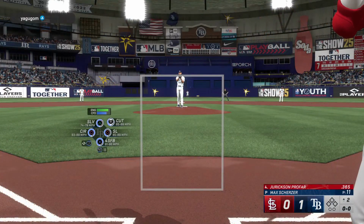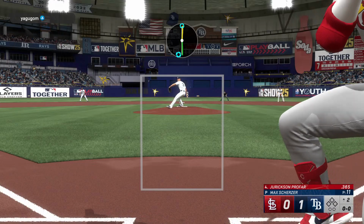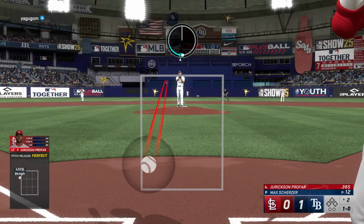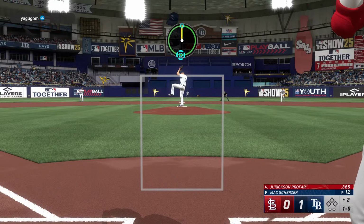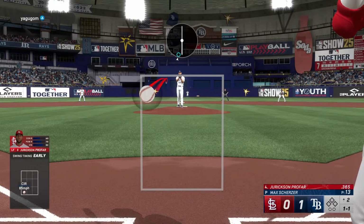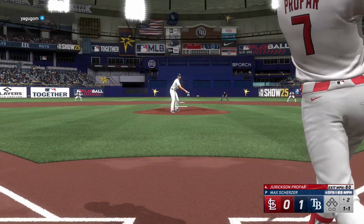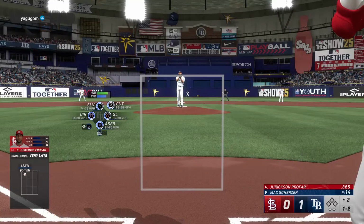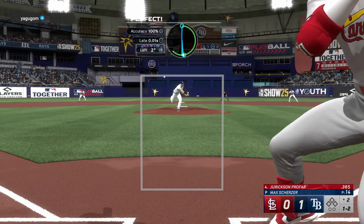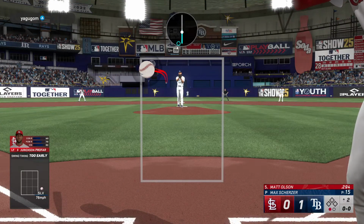Second inning set to go, and stepping in for the Cardinals, Jurickson Profar. Just missed. Swing and a miss. And a count 1-1. 1 ball, 1 strike. And that's ruled a swing. It's a strikeout. And now it's Matt Olson's turn to hit.